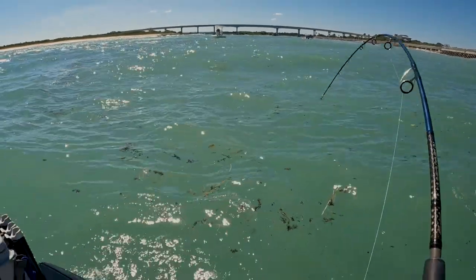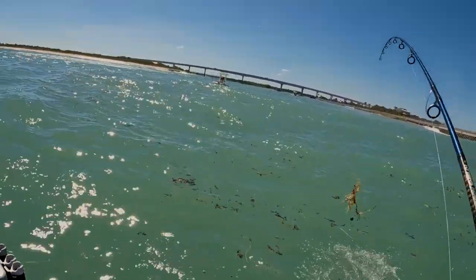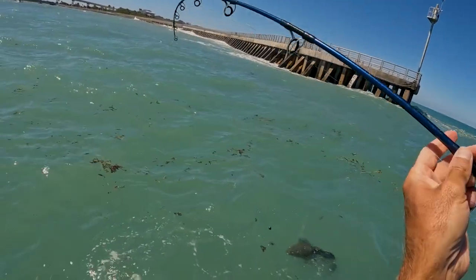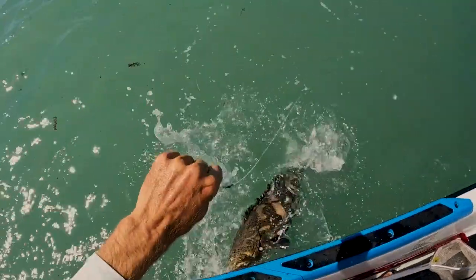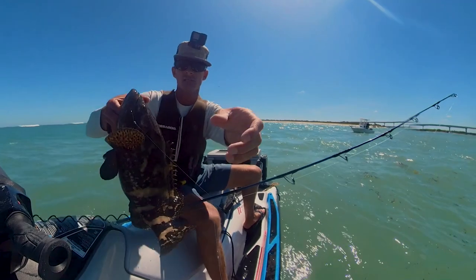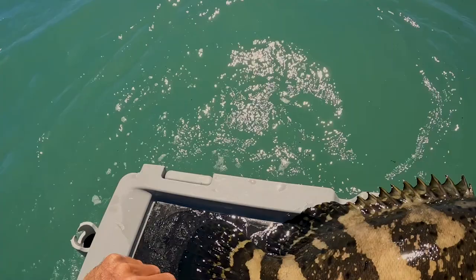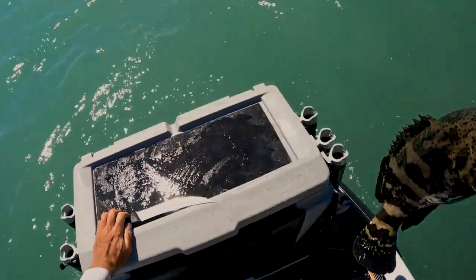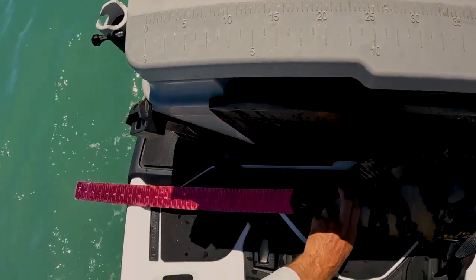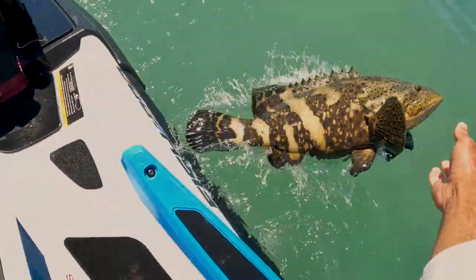All right, we're hooked up. Let's see, what do we got? Oh man. A baby Goliath. That's pretty cool. Look at that guy right there. Nice little Goliath grouper. Not what we're looking for. So we got our fin clipping. That's for genetic research. And he is 21 and a half inches. We got that little fin clipping right there. And there he goes.